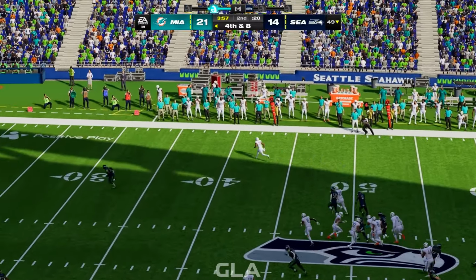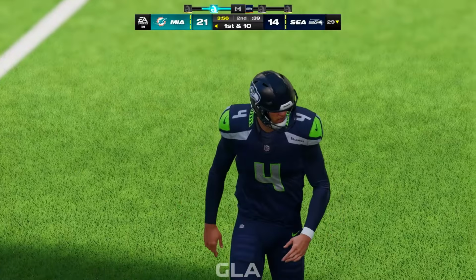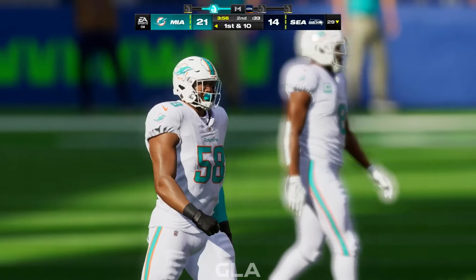And here's Dixon to punt now as he gets this one away. And no return possible here as they angle this one out of bounds. Miami's offense set and ready to go. They have played so strongly.